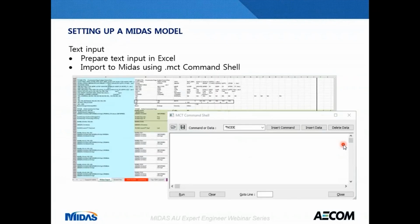However, if the wizard does not suit your bridge, you can use the text input feature of MIDAS to set up your model. To do this, you need to understand the required input to set up a launch bridge model. The text can be prepared using Microsoft Excel. If you are good at VBA, then a lot of tedious input can be generated by using a customized macro. The Excel input can be copied to the MCT command shell in MIDAS for import.